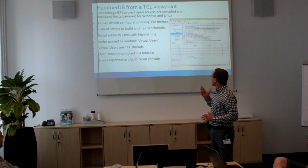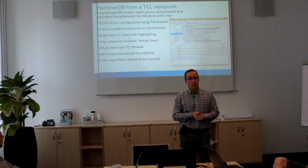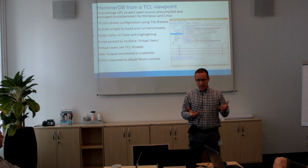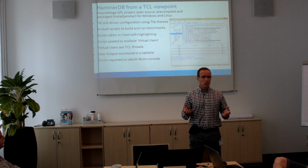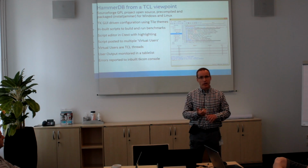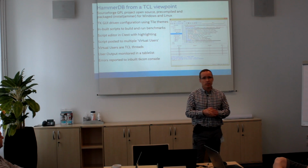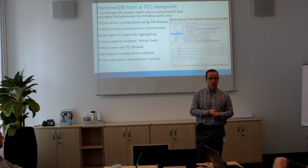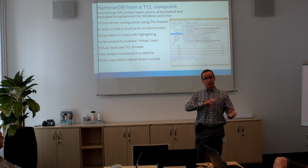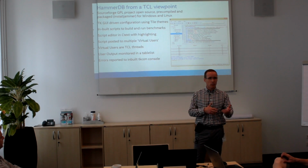So, of course, from a Tickle viewpoint, what actually is HammerDB? As I've said, it's a GPL project, so it's open source. I make it available pre-compiled as well. It's important that most users don't know Tickle; they're probably not even aware that the tool's written in Tickle. So I make it available pre-compiled on Windows and Linux. It would run on any other platform, but I have Intel-based platforms to compile and test on. It's worth noting as well that the databases it runs against can be running on any platform, so you can test against a mainframe, Spark, Power.